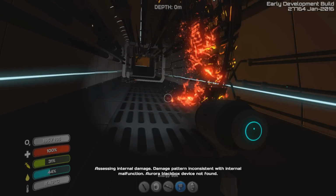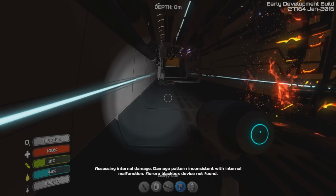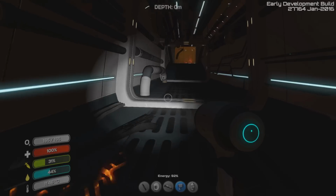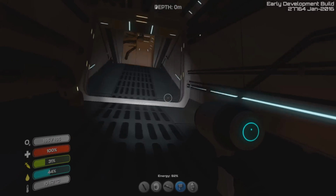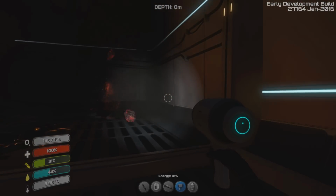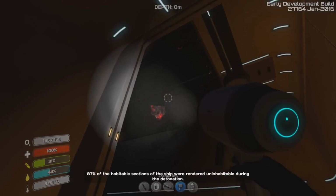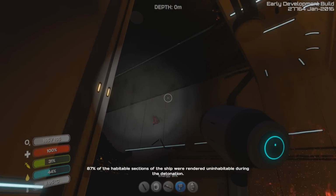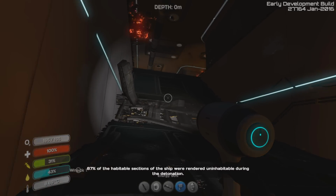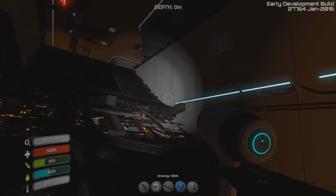Damage pattern inconsistent. Aurora black box device not found. So it looks like I've got to try and find the black box. And we're shaking again. 87% of the habitable sections of the ship were rendered inhabitable due to the detonation.